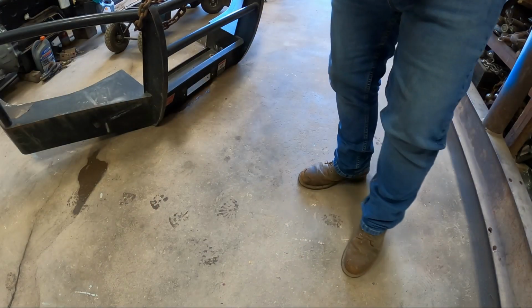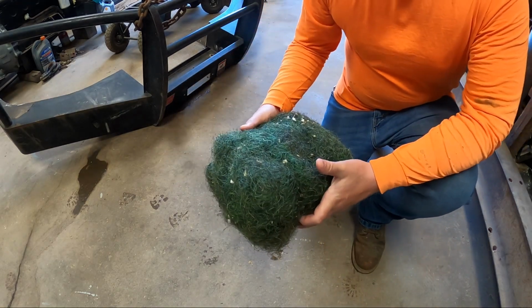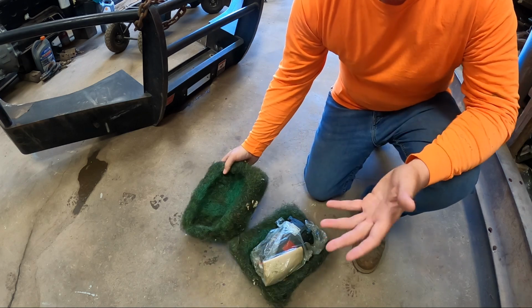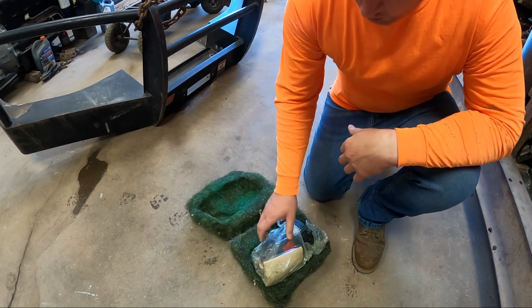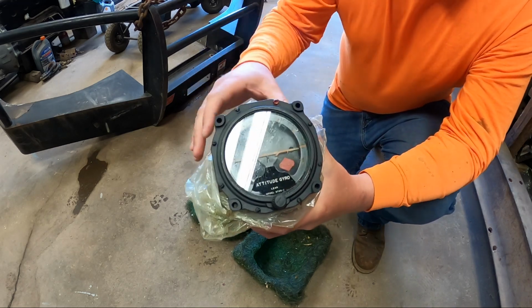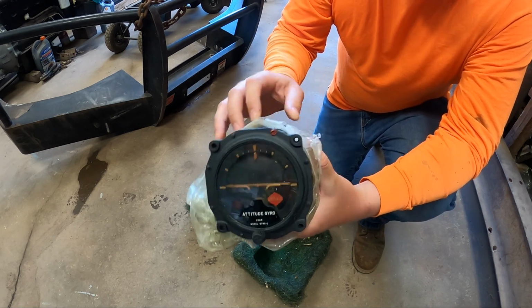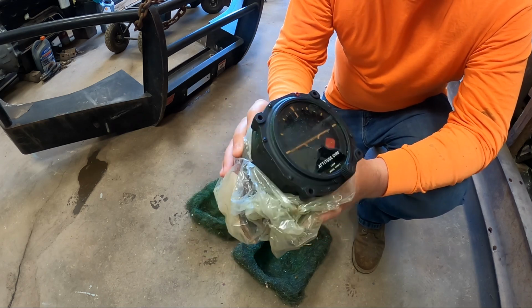My dad wants to be the one that's responsible for cleaning the interior of the truck, and he found this sitting in the floorboard in the back seat, or in the back of the truck. Looks like some AstroTurf, but when you open it up, this is actually a brand new caged airplane altimeter, which is pretty interesting. I looked around on eBay. Some of these sell for just a few hundred dollars, but it's still neat to see.